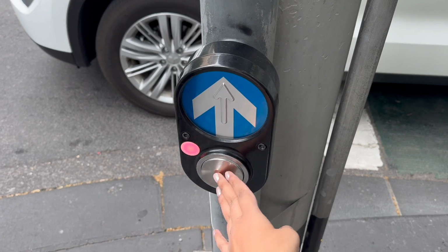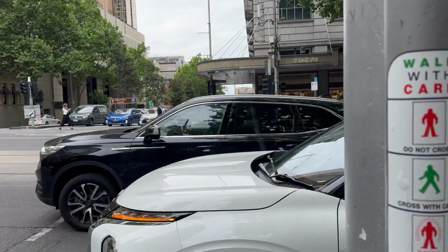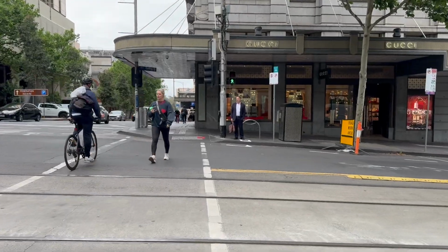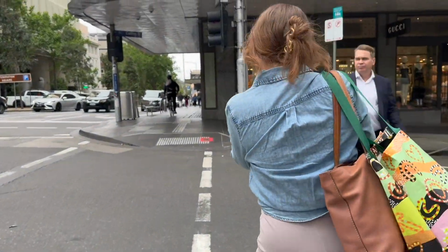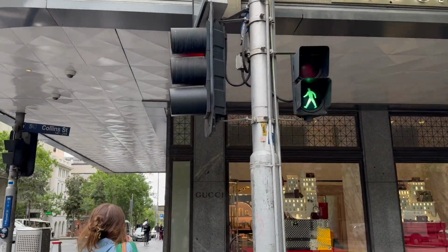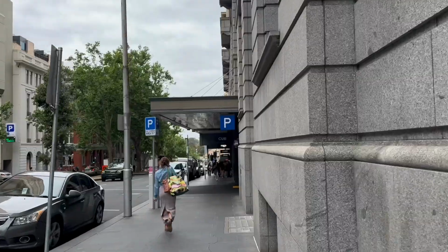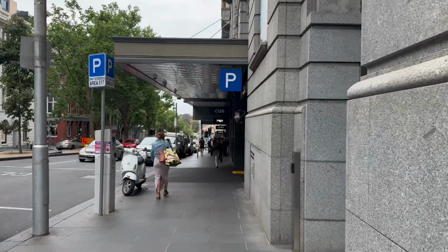To basically cross the road, you have to press this, wait for people, and then when it turns green here, you have to walk across the road. We are heading towards one of the most popular breakfast places in Melbourne. This place is called Lune. For your information, this is shop number 16 on Collins Street, so let's go.